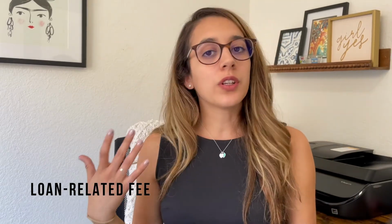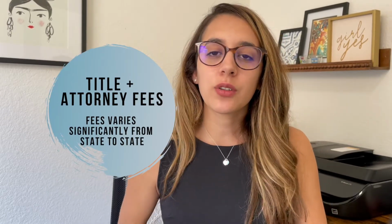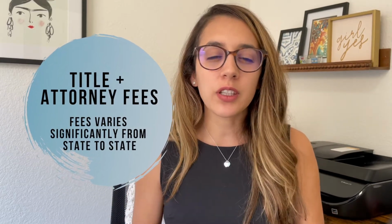Next, we're going to go over the loan related costs, and that goes over title, loan, lender, application, assumption, prepaid loan origination, discount, and even title search. So the title and attorney fees are for government filing fees, escrow fees, notary fees, and I believe any other expenses that are required when you're transferring the deed from the seller to the buyer. And the cost of the title and attorney varies significantly from state to state.